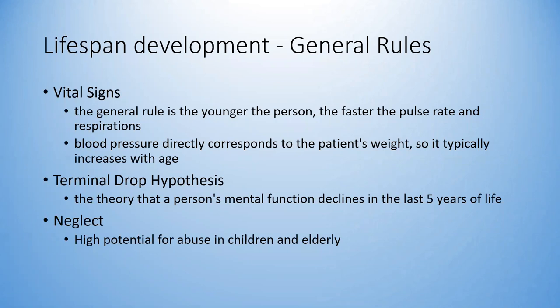Terminal drop hypothesis, theory that the person's mental function declines in the last 5 years of life. So grandpa had a change in mental function, and within the next 5 years, he's probably going to die. That's the theory.